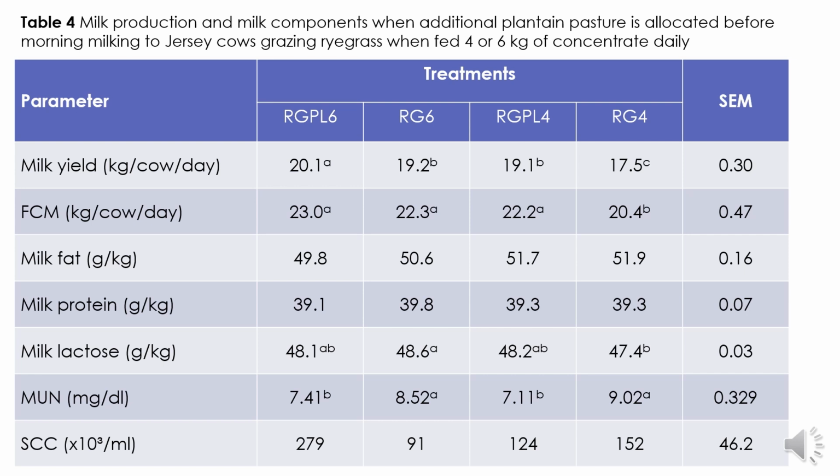No difference in milk fat and protein were observed. Slightly lower MUN content was observed when additional plantain pasture was allocated to cows, but still within acceptable range. No difference in somatic cell score was observed between different treatments and well below acceptable value for milk safe for human consumption.